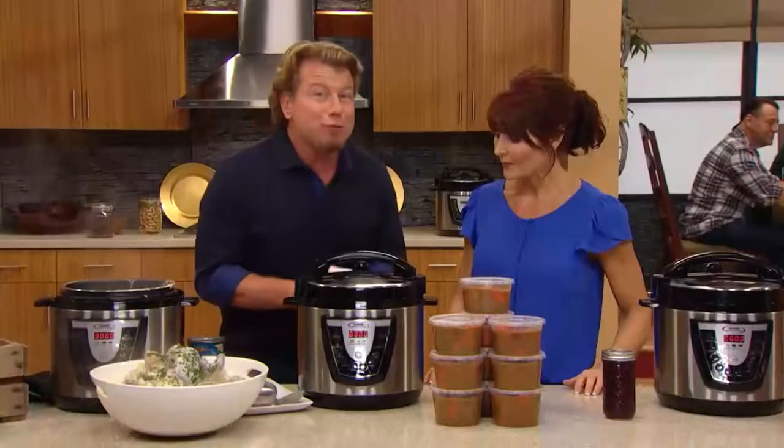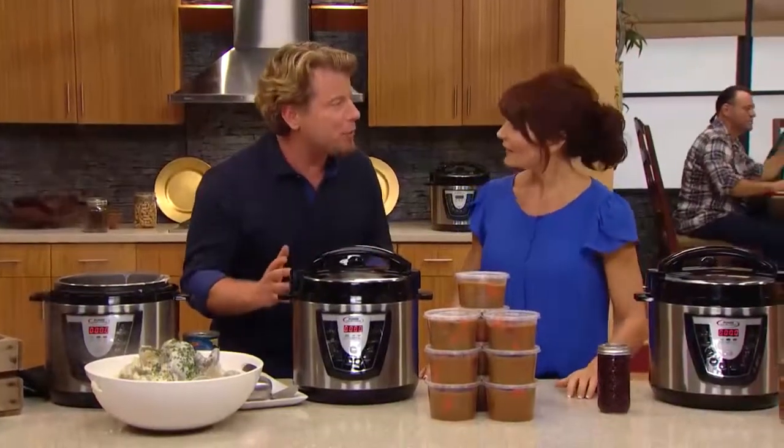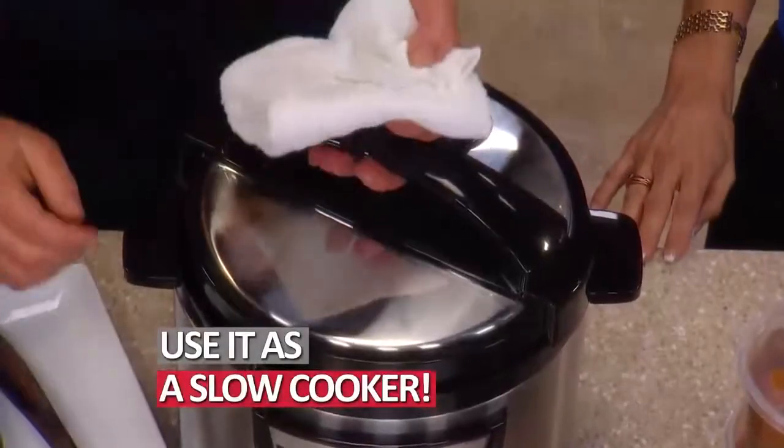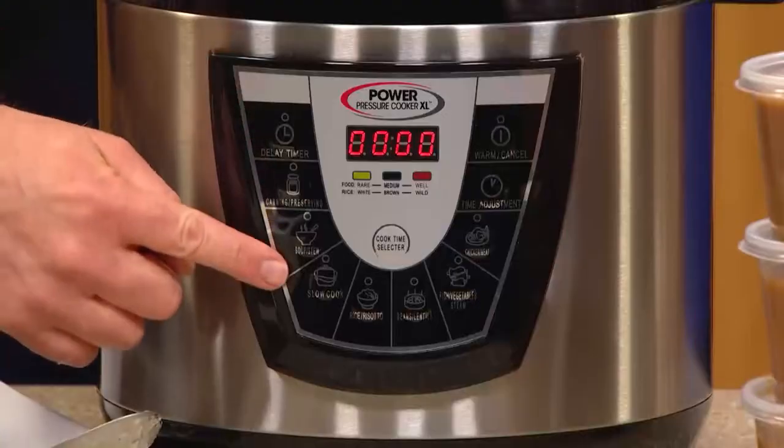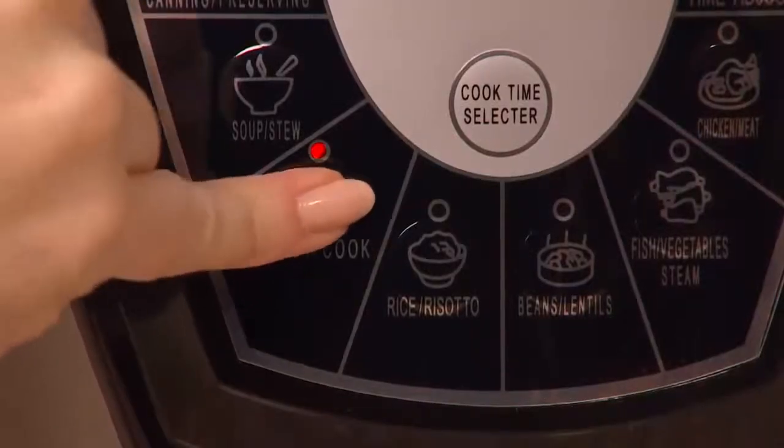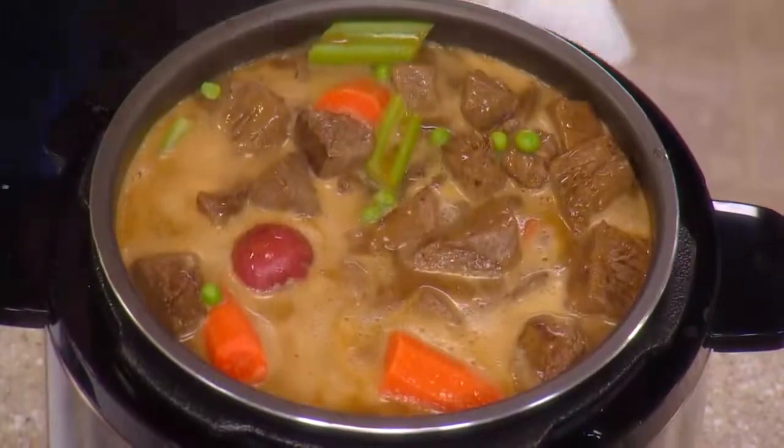But you know, we talked about versatility. Yeah. You can cook things really fast in the Power Pressure Cooker, just like we've been doing all day. But we also have a slow cooker feature. Right. In the Power Pressure Cooker, with the touch of our slow cooker button, pre-programmed, you can make Grandma's stew just the way she did.